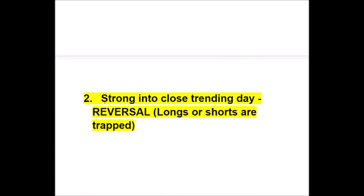The second scenario is that we may see a strong move into the close of a trending day. It may only be one day, or it could be a day two, but we'll see a strong close, and immediately the next day we see a reversal. And the reason is that, for example, if it's a down day, shorts are in the market, bang, they have shorts underwater right off the bat. They may consolidate and continue that move into the next session for an explosive move back to the entire distance of the other day because they have shorts trapped for the entire day, or longs in the other particular case. We'll look at some examples of that.